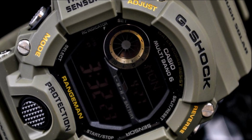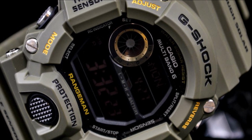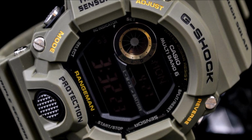Hopefully this video has shown you how having the right watch on your wrist can help you when you're in a survival situation. Do you feel that there are any other features that a survival watch should have that I haven't included when battery life is taken into consideration? Let me know down below.